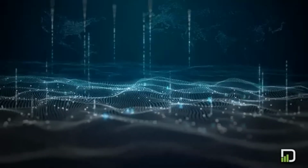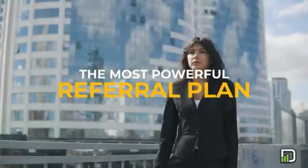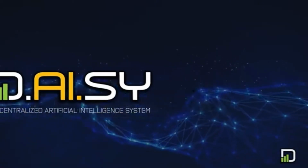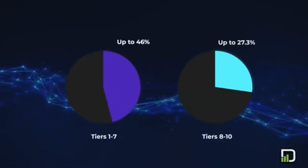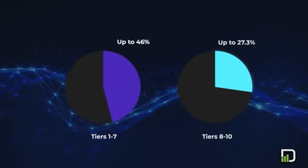The DAISY Smart Contract Referral Plan has also been recognized as the most powerful referral plan of all peer-to-peer models. And the best part is that you can not only earn income from your efforts and the efforts of your team, but you can even earn from the efforts of the entire community. The DAISY referral plan pays up to 46% each time anyone contributes to tiers 1 to 7 and up to 27.3% each time anyone contributes to tiers 8, 9 and 10.